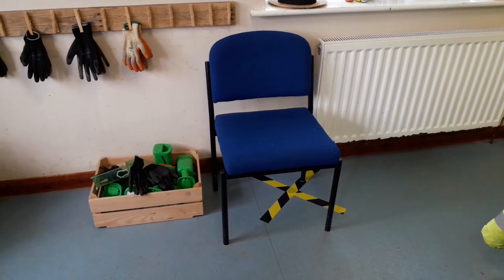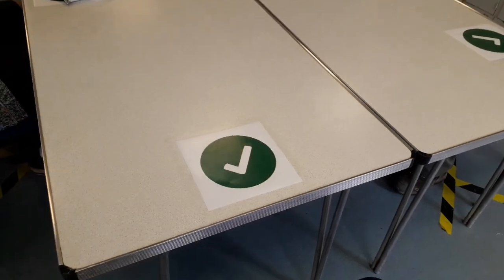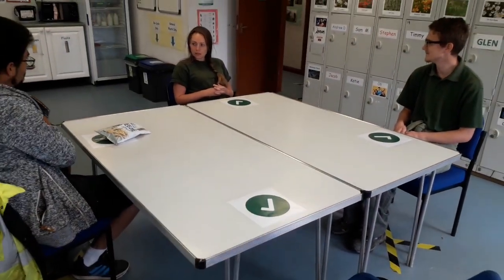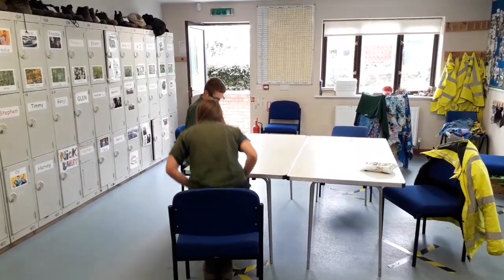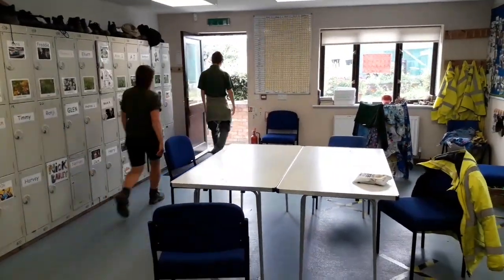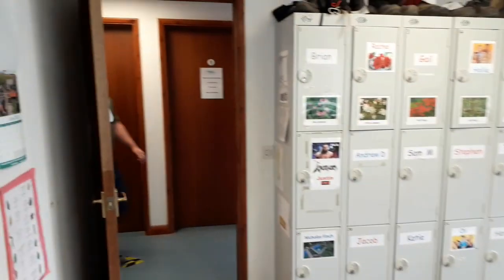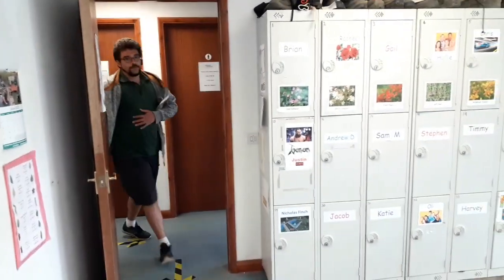In the kitchen, there are markers on the floor where chairs must stay. There's also ticks on the table to show you where you can sit. Break times will be staggered to make sure that we can social distance in the kitchen. Once your break is finished and you're heading to work, make sure you use the back door, and when you're entering the kitchen for your break, make sure you come through the building from the front door.